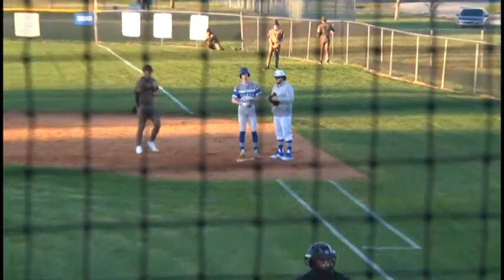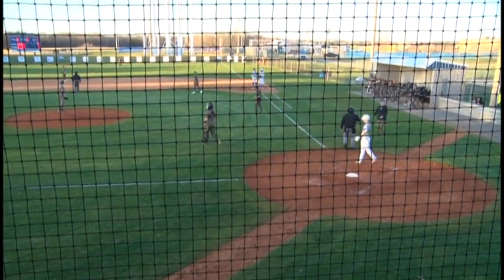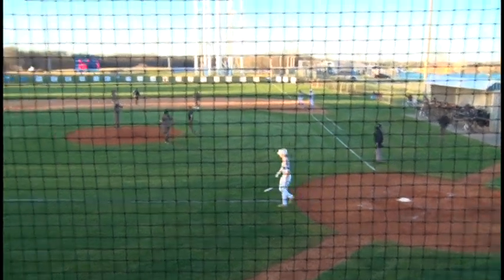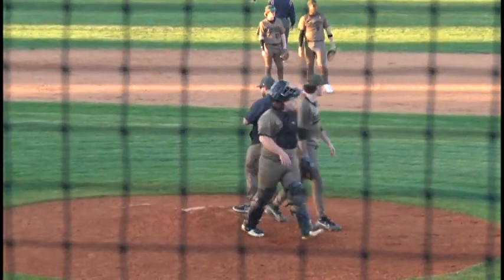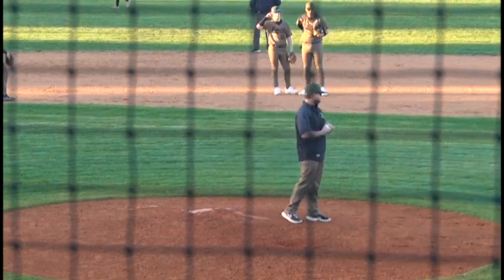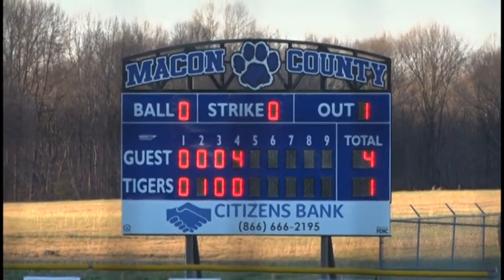And Landon Connor, number 42, the left fielder, junior for the Tigers, coming to the plate. The tying run is at the plate right now, the left-handed batter. And Coach Malone Smith is going to call timeout, and they're going to have a conversation. They're going to switch pitchers. Gammon, number 3, has done the work for the Owls thus far. But it looks like they're going to be bringing in number 2.